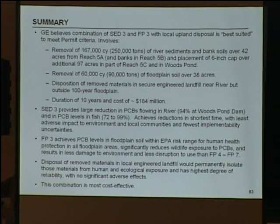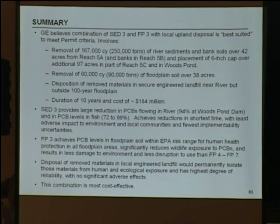Disposal of the removed materials in a local engineered landfill would permanently isolate those materials from human and ecological exposure and has the highest degree of reliability with no significant adverse impacts. That takes care of it for the presentation.